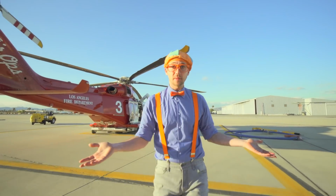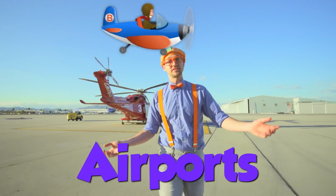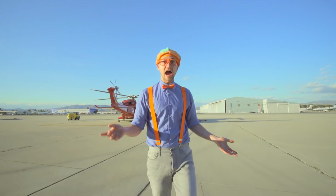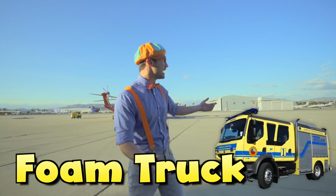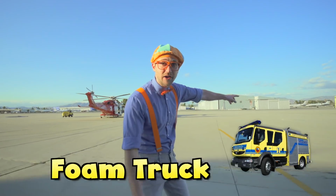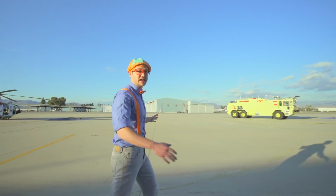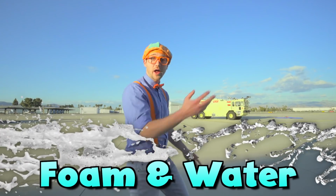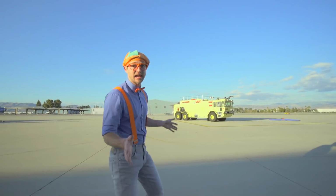You know, helicopters are at airports, and also airplanes are at airports. And if there's ever a problem at an airport, they have a big truck called a foam truck. Oh, hey, look, there's a foam truck right over there. Do you see it? Yeah. Okay, so what foam trucks do is they spray foam and water out the front just in case there's ever anything at the airport.